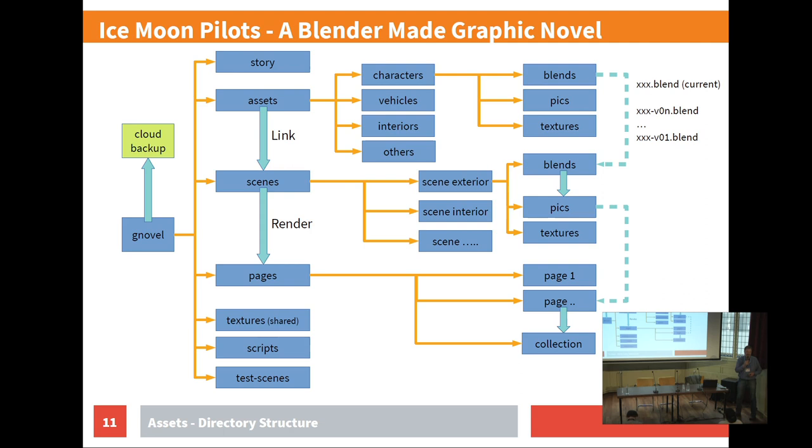I mean, before I had only worked on single pictures, single images, but it's very good if you have some ideas from the animation world on how to structure your stuff. Scene files here, depending on the story, interior, exterior scene, whatever, and then the pages that come out of that, because the last step is building my comic book, so I need this page assembly stuff to support it. So it's linking, rendering, and of course some other stuff like scripts and a lot. I try to keep all the tests I'm doing separate from the scene so that I do not clutter the scene stuff.